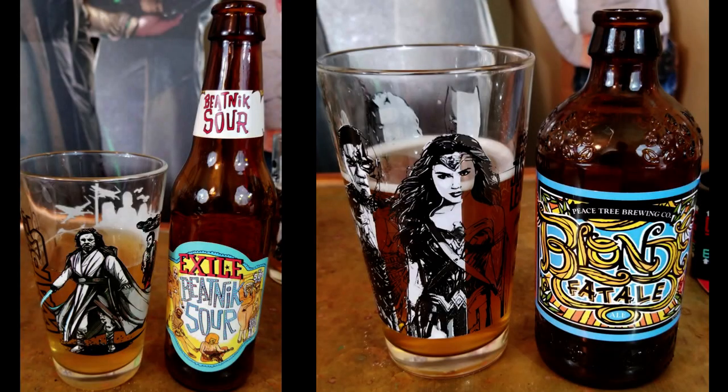So, the color is a bit... This one's a little darker in color compared to this one. So this one's not quite as blonde as that one. Oh, wait. Palate cleanse. That's right, palate cleanser.